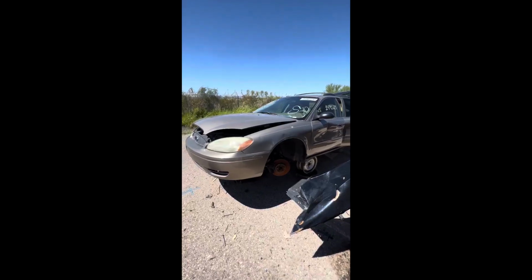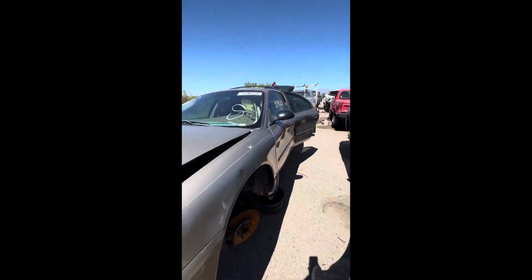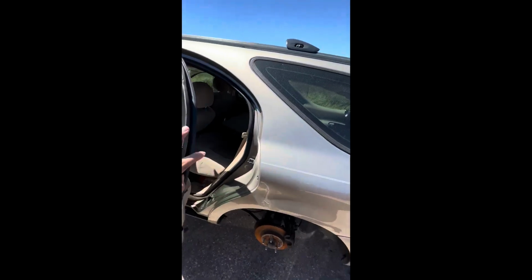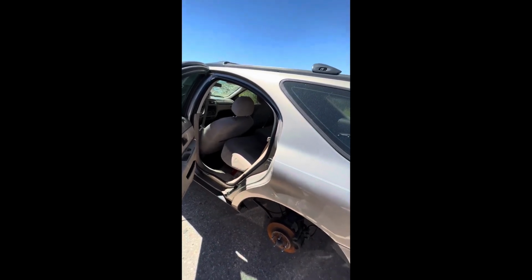All right, I'm here at the junkyard. It looks like it's the same color, but this one's a wagon. Yeah, it's not gonna work because this whole body line is different from what I got. Shit.